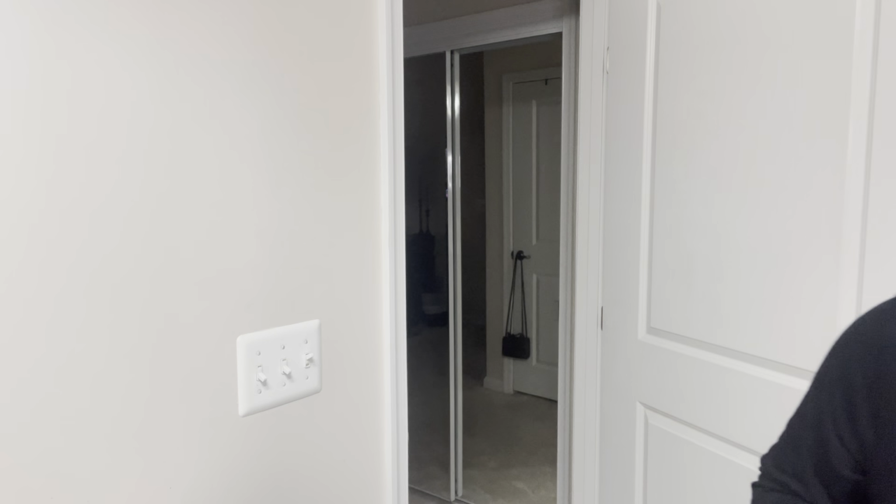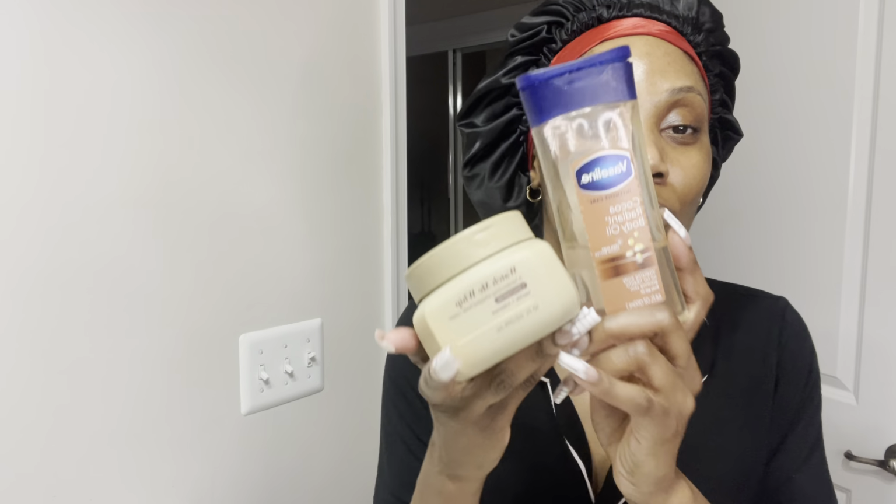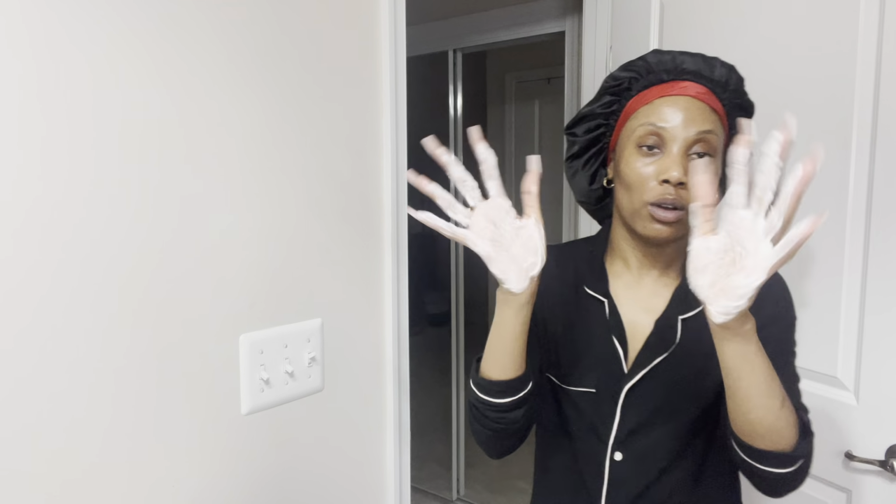Body care. Using TPH Watch Me Whip, and Vaseline. Just get some of this. And this is the Watch Me Whip. And this one has the stuff for the dark marks, so it helps even skin tone. And I'll put that Vaseline on. And this one, I'll use this for my whole body. Might as well.